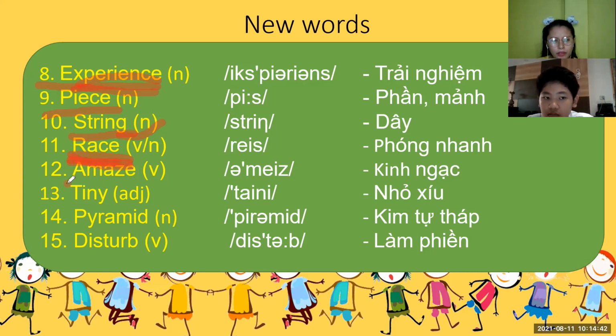Race. And how about number 12? Okay, try to see what word is number 12. That is a verb. Okay, amazed, like amazing. So when a person is amazed of something, he or she is surprised. When you say amazed, it's the same with surprise. Okay?